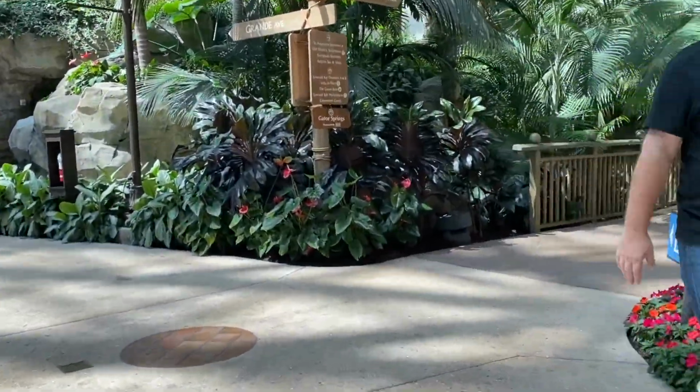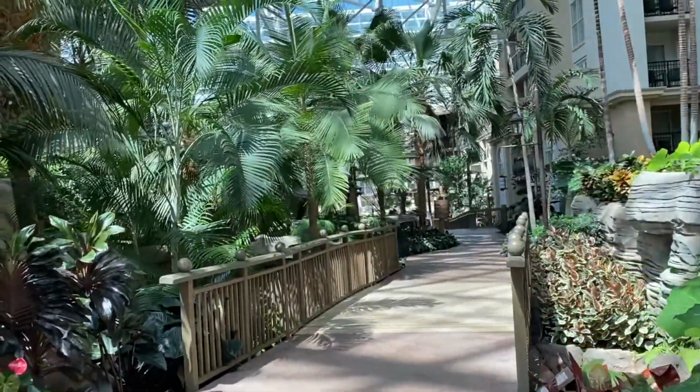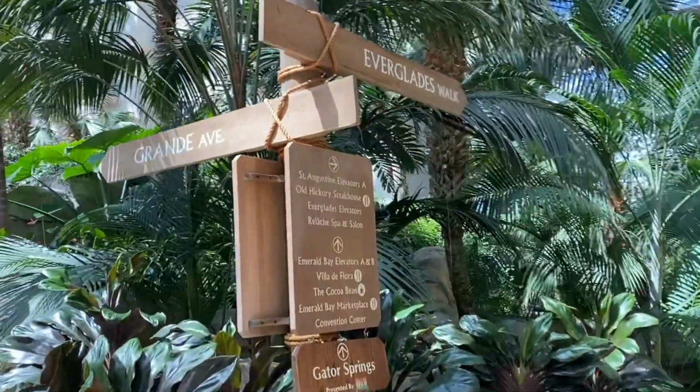Let's head down to the Everglades section to check out the baby alligators. Make sure you check the schedule to find out when they're going to be doing the holdings.